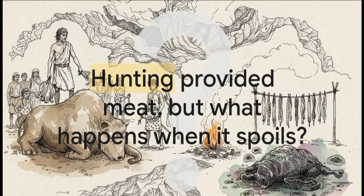Imagine you've just hunted a massive animal, and you have way more meat than your group can possibly eat in a single day. But you don't have a refrigerator. So how do you survive when the extra food inevitably rots? This was a massive bottleneck for early human survival. They could secure tons of calories for a day or two, sure, but saving them for the harsh, lean weeks ahead was practically impossible.